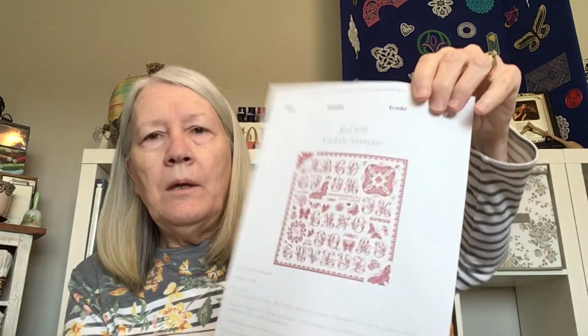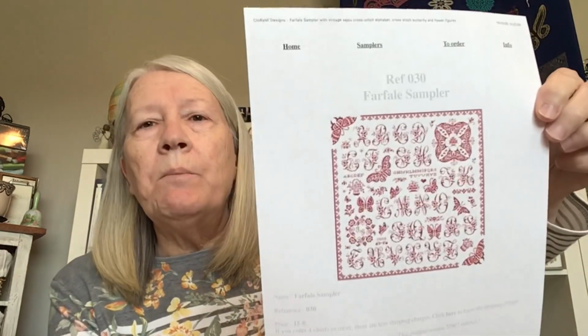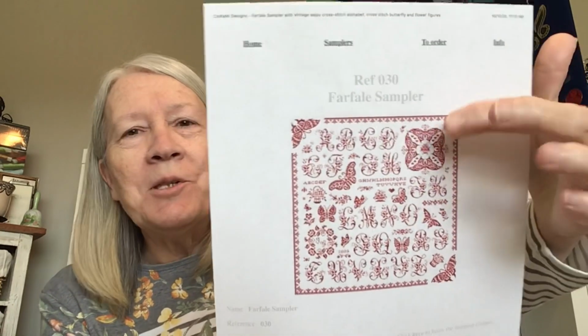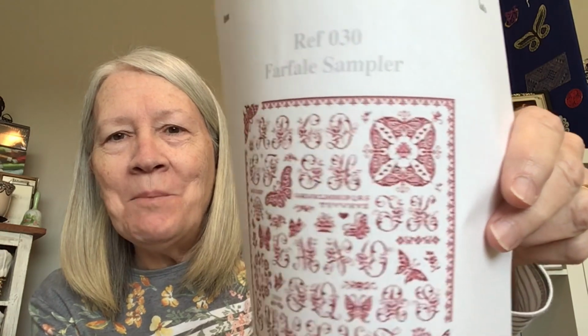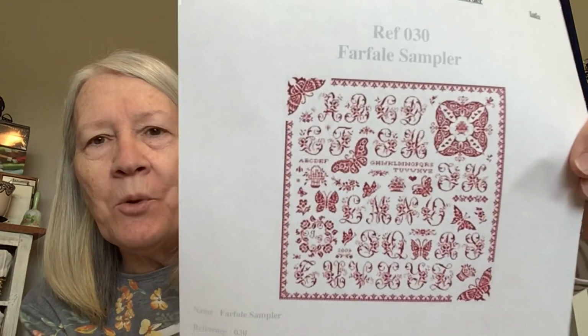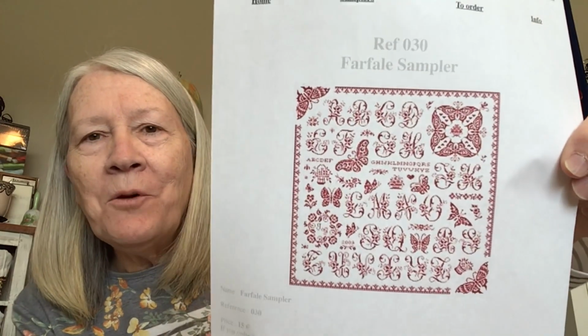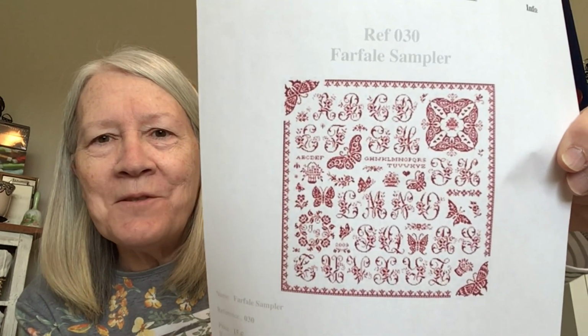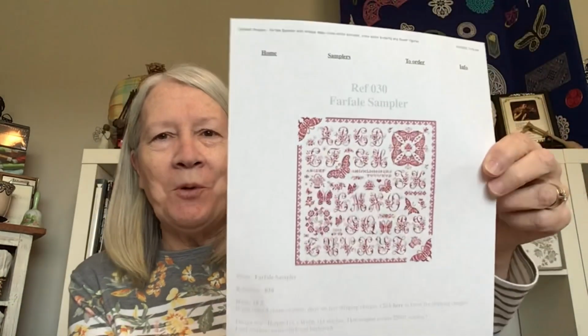And then the second one is called Farfale, F-A-R-F-A-L-E. You know, I didn't look it up, but maybe possibly that might mean butterfly. Because, as you can see, if you look at this closely, that's actually a 4-sided butterfly. You can see the butterfly and then the spacing in between. And then there's butterflies in the border, little tiny butterflies, bigger butterflies, and an alphabet all throughout. So I just fell in love with this. I love butterflies and thought that was so pretty. So I bought this one.